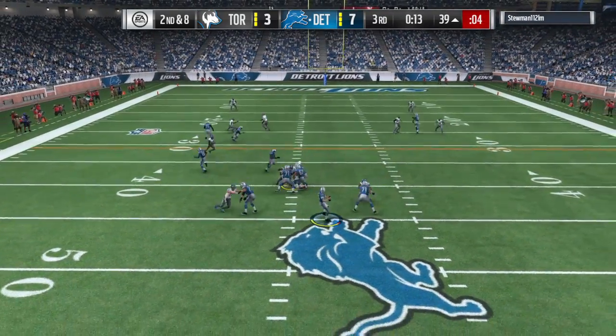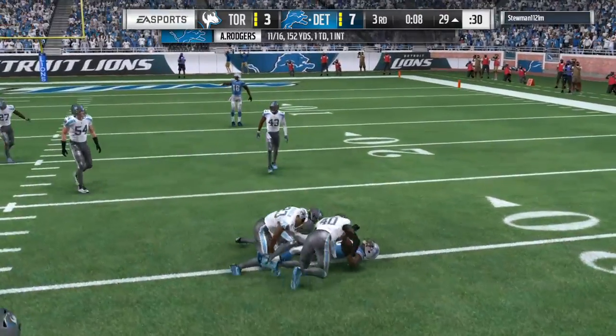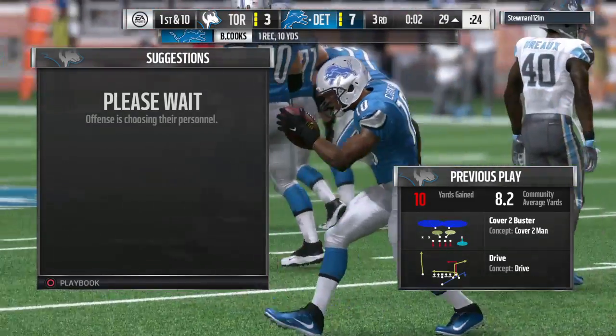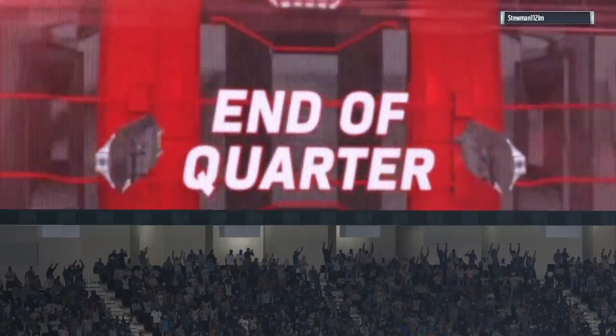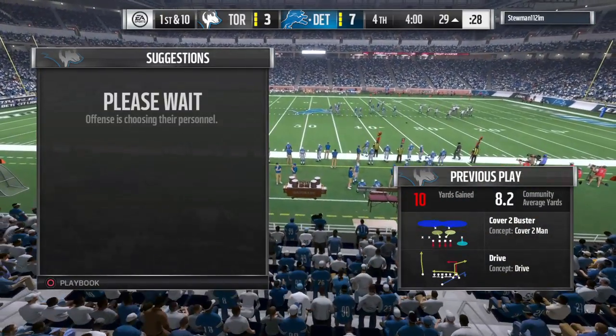On 2nd down, here's Rodgers. And Cooks has it over the middle. And he'll work it inside the 30 to the 29-yard line. It's a 10-yard pickup, and it moves the chains. Back now at Ford Field. It's the Lions holding onto the football, and they also have the lead as we start quarter number 4.